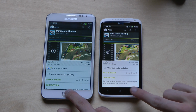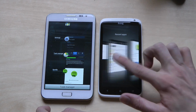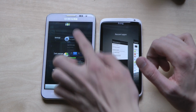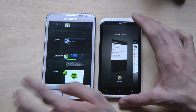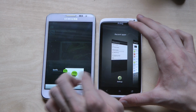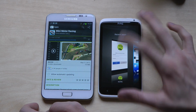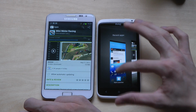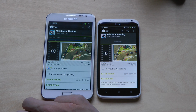And of course, multitasking: you hold down on the Galaxy Note, you do it like this. This is a little bit different. HTC Sense works like this, you swipe to remove things. On the Galaxy Note, it's a little more like the Android phone with the stock experience, where you swipe to remove things like this. Personally, I prefer to swipe it like this because it feels like it's doing it a little bit faster. Not that much, but a little bit faster, and that's just a nice little feeling.